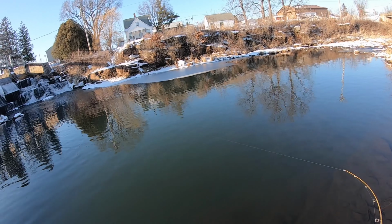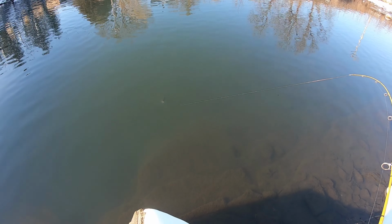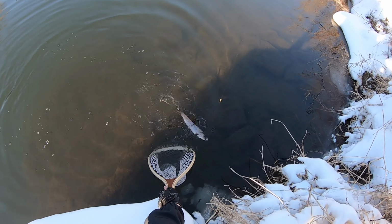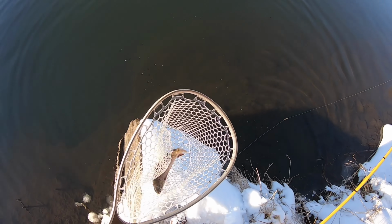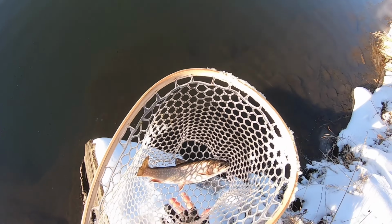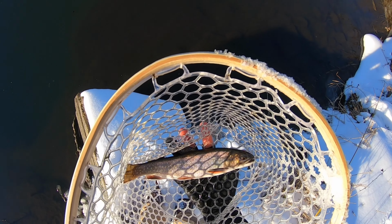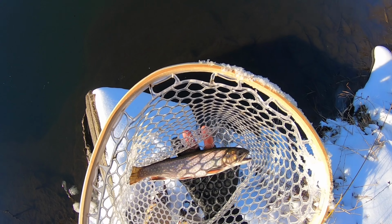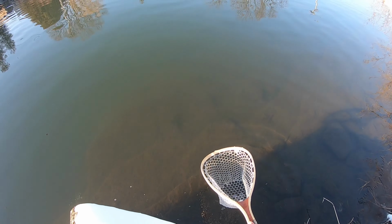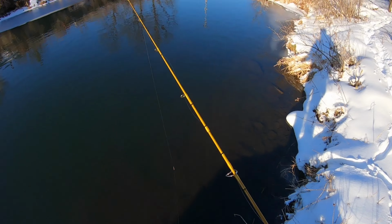Fish on. Fish on, guys. Yes. Oh, I was about ready to give up over here. Oh, it's a nice brook trout. That's the biggest one of the day, you guys. Oh, unhooked himself. Look at that, guys. That's the biggest one of the day on the second setup. Nice. Third fish of the day. Nice little brookie. Let's get him back. Nice fish. Yes. Well, good thing I made the switch up.